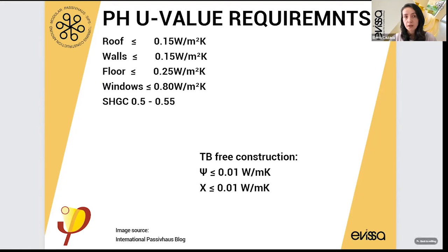So we're again showing some U values, some thermal conductivity values, which are generally required in a Passivhaus application. It should have roof, walls and floors. Roof and walls should generally be set at 0.15 watt per square meter Kelvin, and floors 0.25 watt per square meter Kelvin. It all depends if that floor is a suspended floor or if it's a floor on ground. If it's a suspended floor, the U value would have to be lower.